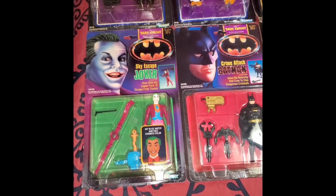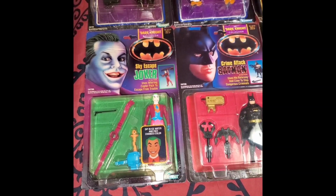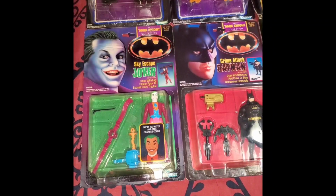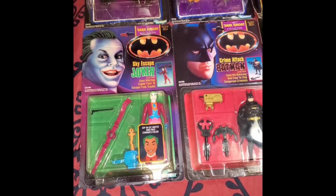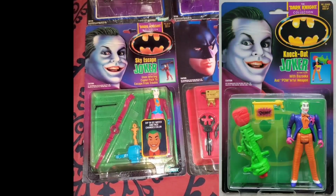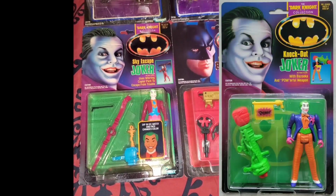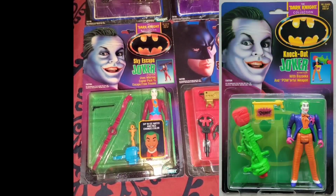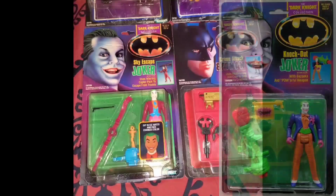And here's inside. We'll start off with Sky Escape Joker. He is the more common Joker of the two that Kenner produced for the Dark Knight collection. Even going back to 1990, Knockout Joker was always a more rare and expensive figure. So I have him in another case, but I'm showing you these now.